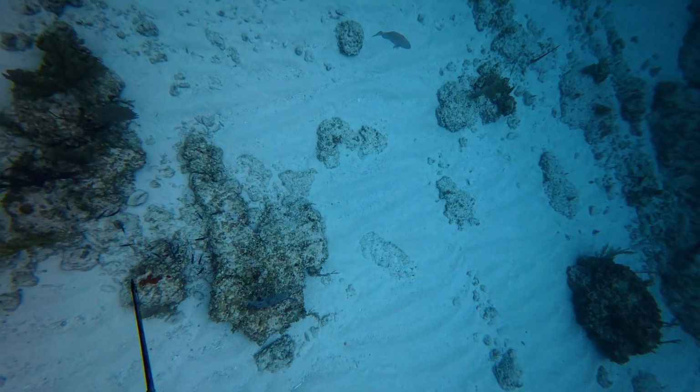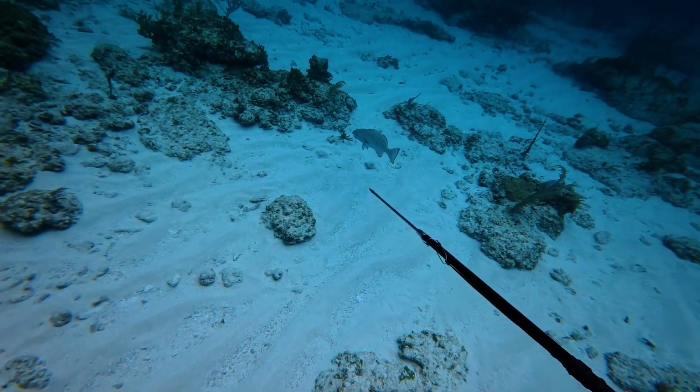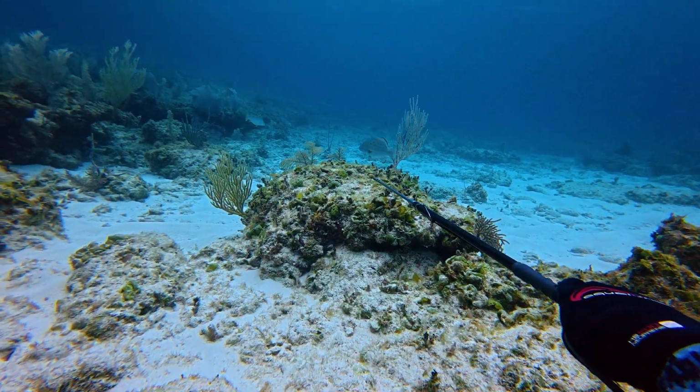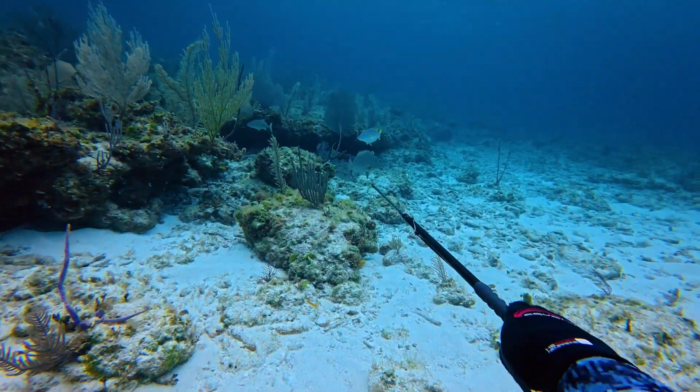On this dive, I went down and I saw this yellowfin grouper and took a look at him. He looked like he was good enough to shoot. I wasn't 100% sure though, so I took a little bit longer of a hunt on him. I really wanted to get a good shot, and he never really turned broadside for me. Kind of just stayed just far enough away.